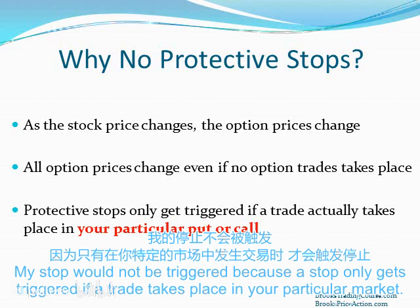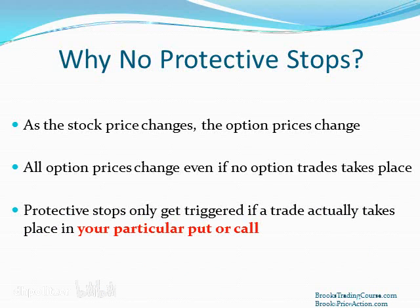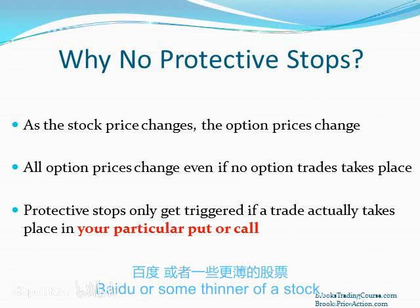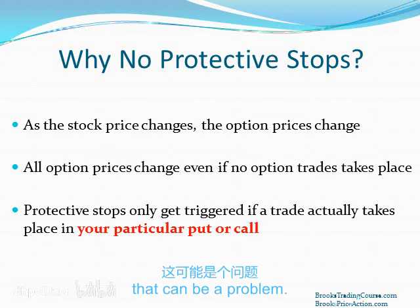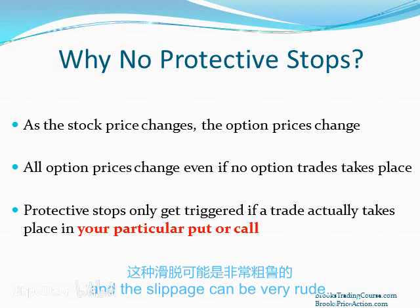My stop would not be triggered, because a stop only gets triggered if a trade takes place in your particular market. So if I'm holding a 140 call and nobody is trading the calls, my strike price, the bid-ask spread can continue to fall as the spider falls, but my stop won't get triggered. That's usually not a problem in the spider because the volume is so big and the options are traded so actively. But if you trade Goldman Sachs or let's say Baidu or some thinner stock, that can be a problem. You can still trade them, but you cannot put stops in the options market unless you're willing to take huge slippage, and the slippage can be very, very big.